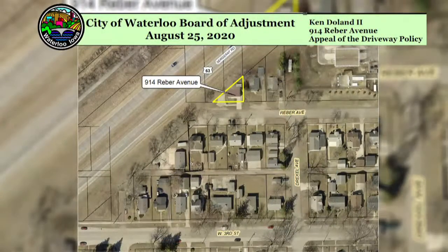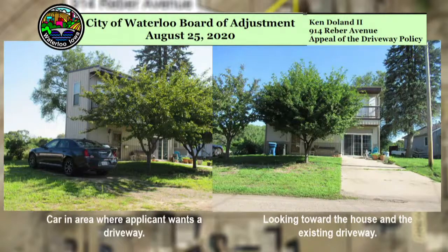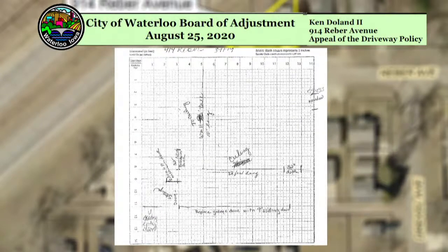Mr. Chair, I make a motion to approve the request by Kenneth M. Dolan II for a variance to allow for a single-family home without an accessory structure garage in the R2 1 and 2 family residence district by legalizing a garage that was converted to living space without the construction of a replacement garage at 914 Reber Avenue for the following reasons. Number 1, there would not appear to be a lack of reasonable return to the request as a building permit was already issued in 2019 to allow for garage space to be converted to living space without a replacement garage, and the work has already been completed. Number 2, there would appear to be somewhat of a uniqueness to the request, as the building permit was already issued in 2019 to allow a garage space to be converted to living space without a replacement garage, and the work has already been completed.